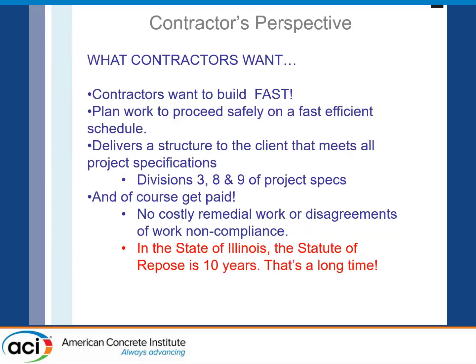So we want to build fast. We want to plan the work to proceed efficiently, and we want to deliver the structure that meets all the project specification requirements, and of course get paid, and try to avoid costly remedial works. In the state of Illinois, the statute of repose is 10 years. So we're out there for a long time exposed. And obviously, if there's an issue that may crop up years after we've left the job site, it's a problem. So we're trying to, again, anticipate, plan, and avoid.